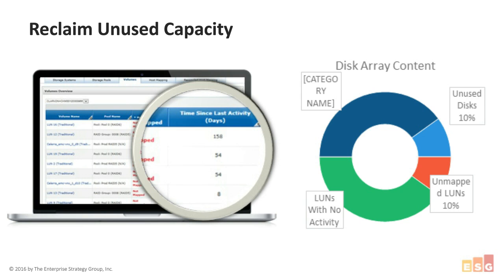We give you a number of ways of identifying, first of all, what is actually being used. In this case, we've got somewhere around 40% of LUNs that have had next to no activity over the last X number of days, the default value being 30 days. Looks like something went slightly wrong with my slide here, but this darker blue area is the storage that's actively being used by hosts. Then we have about 10% of our disks that are unused, and somewhere around 10% of our LUNs are not even mapped to hosts. So we've got a significant amount of storage sitting there underutilized, and we can reclaim that unused capacity and make it available to applications and hosts that can use that capacity more efficiently than it's being used today.